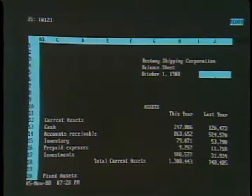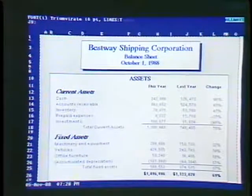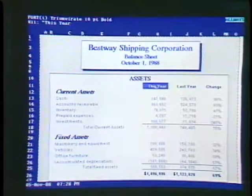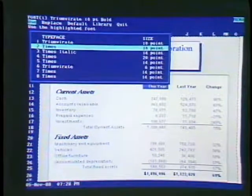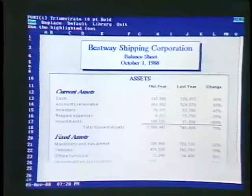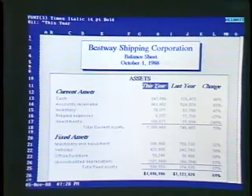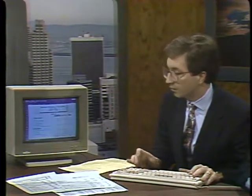Now, I have previously formatted this worksheet, but I've left a couple of rows available for formatting. For example, here, I want to make this title row a larger font. So I simply say Format, Font, and I can select from one of 8 fonts that I can apply to the worksheet. In this case, I want to select Times Italic. And I simply paint the range that I want to apply this font to. So you can see the change automatically on screen.